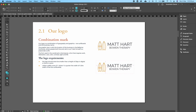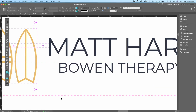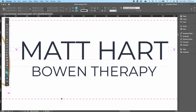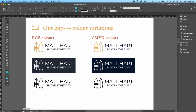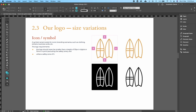There was a logo in place already. All we did was tidy it up a bit and give it some more room to breathe. We always make some different color variations for the screen and for print. We also do some other mock-ups of other variations for a square and for icon or symbol.